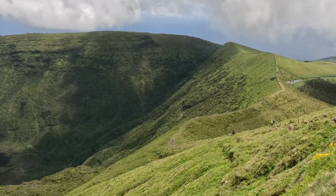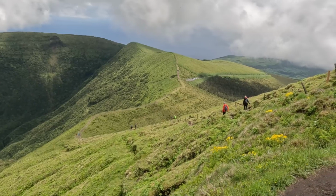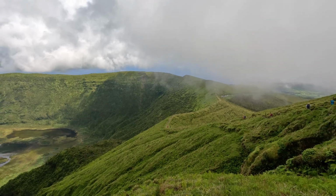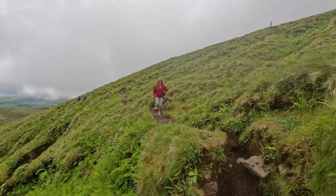Jokes aside, the caldera volcano reaches 3,422 feet above sea level, and the depth below the crater rim is 1,300 feet. Definitely enough to kill you should you tumble over the edge.